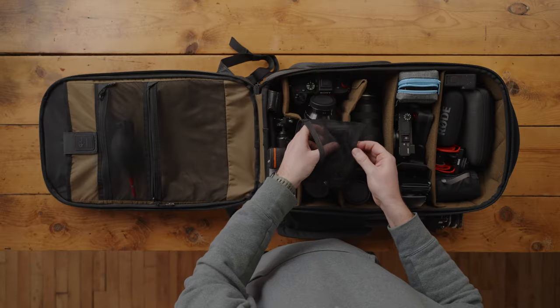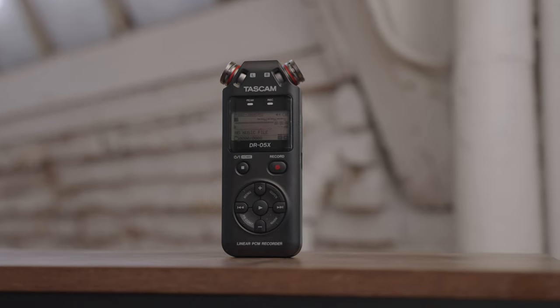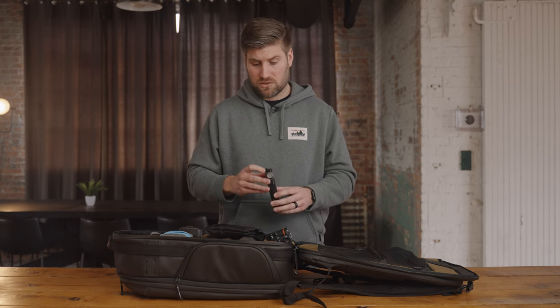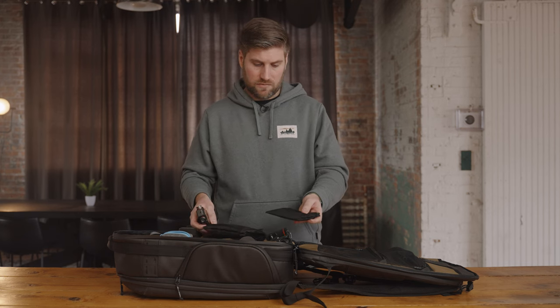And then also I have a Tascam DR05X, really great name, really rolls off the tongue there. But this one is mainly for environmental audio, or if the Tentacle Sync goes down, I have a mic jack right here I can plug a lav into, and then also have a couple of extra lavs from Rode.